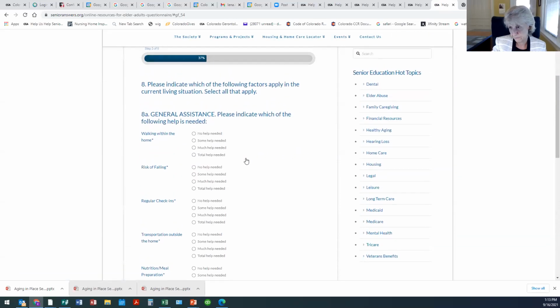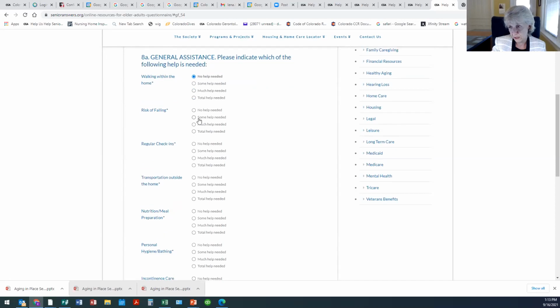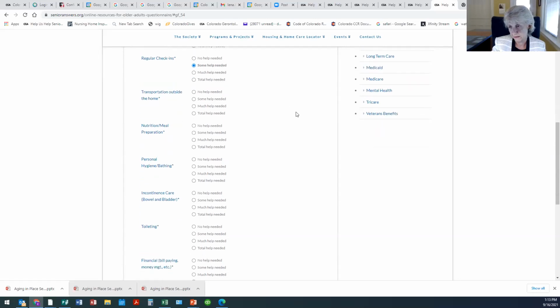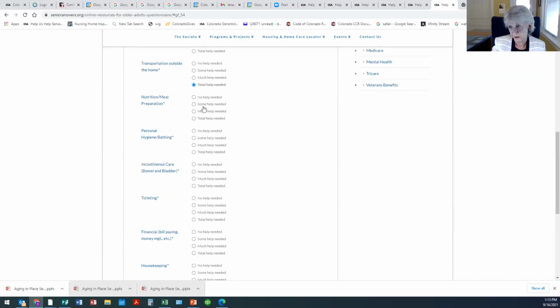The next set of questions then starts to drill down and try to figure out what kinds of services she might need. So she is able to walk within her own home. She has some risk probably of falling. Could she benefit from regular check-ins? Yes. Does she need any transportation? She doesn't have any cars, so she's totally dependent there.